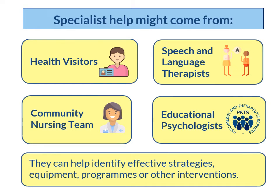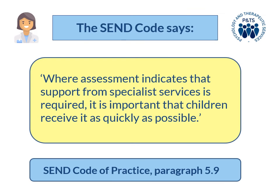Specialist help might come from health visitors or speech and language therapists, perhaps the community nursing team, or an educational psychologist from Suffolk's Psychology and Therapeutic Services. These practitioners can help identify effective strategies or equipment or programs or other interventions to help support a child to make good progress. The SEND Code is clear that where assessment indicates that support from specialist services is required, it is important that children receive it as quickly as possible.